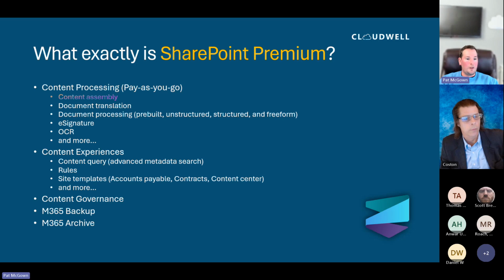This one's very, very powerful. Again, you could do a whole separate section on that one alone. And then Microsoft 365 and archive, backup and archive, right? So two separate features. Again, those features are very entry level.